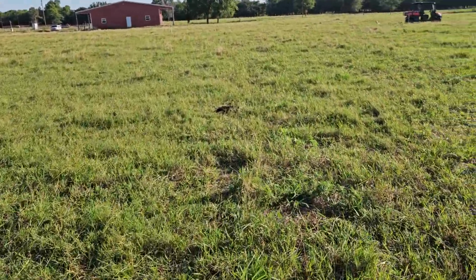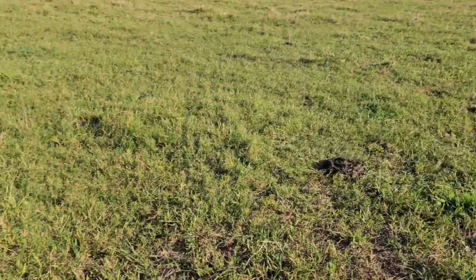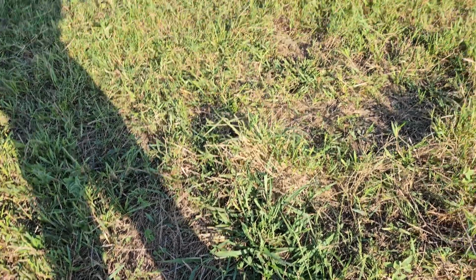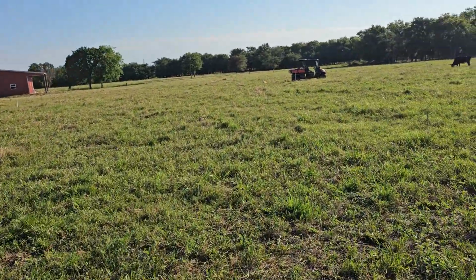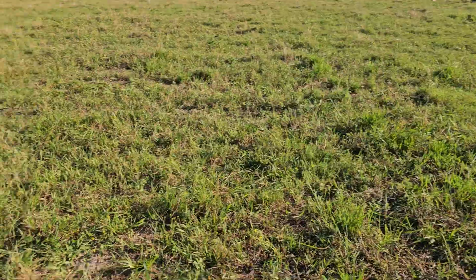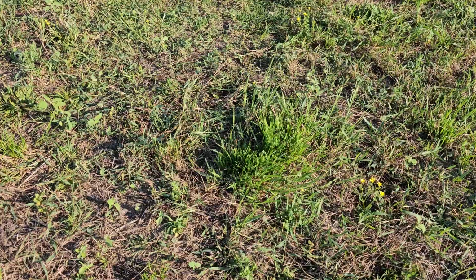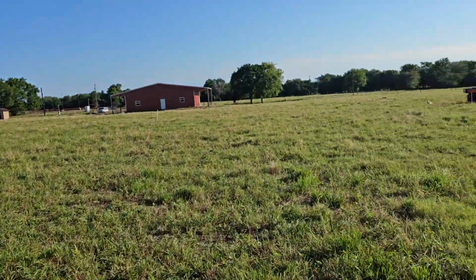So, yeah, the dallisgrass. But over here, it looks like they left some of it just alone. Like, here's a bunch that they kind of ate the center of, but they left the rest alone. So, yeah, unless I give them even more space, I think they're just going to keep attacking the dallisgrass. Here's something over here. So that's more than I want to see them graze.